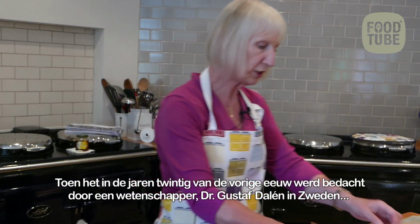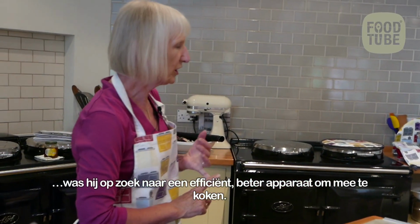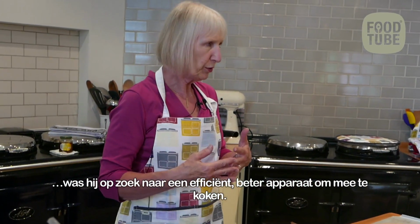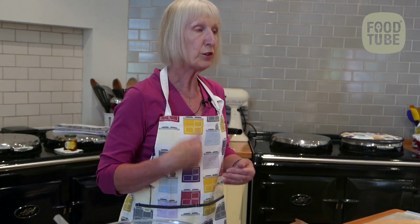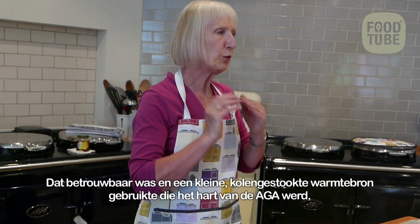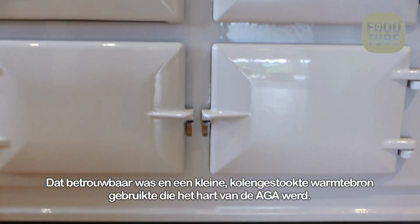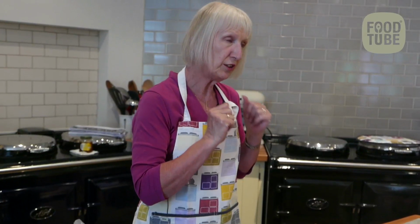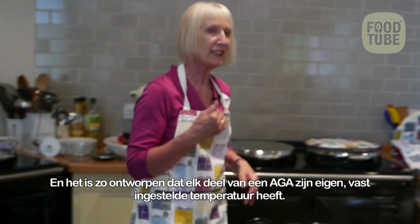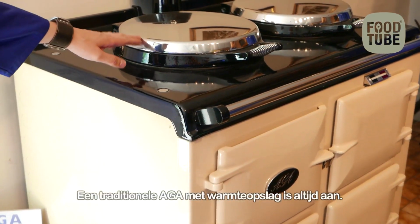And it was designed in the 1920s by a scientist, Dr. Gustaf Dahlén in Sweden. He was looking at efficiency, he was looking at a better product to cook with that was reliable, and used a small heat source, so that was coal or coke, to be the centre of this AGA. And it's so designed that each part of an AGA is preset at a different heat. So a traditional heat storage AGA is on all the while.